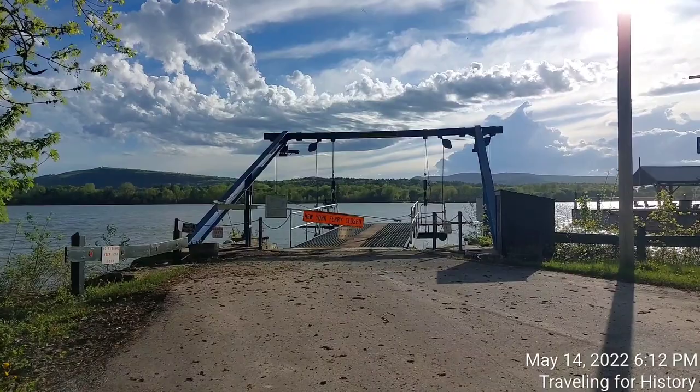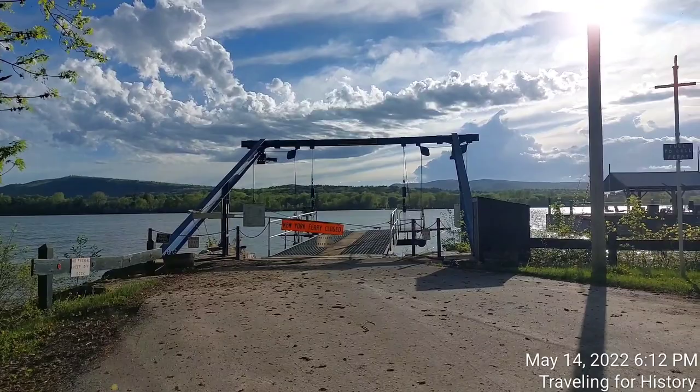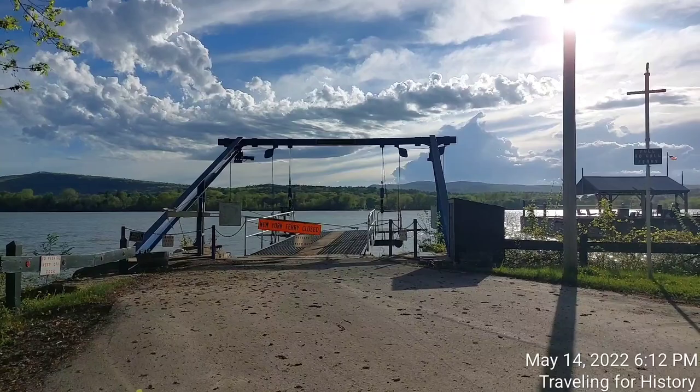I'm in Shoreham, Vermont today, and this is Larrabee's Point. I wanted to make sure I got here before the ferry opened. In 2022, it's going to open May 18, which is Wednesday next week, because today's Saturday.